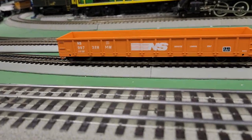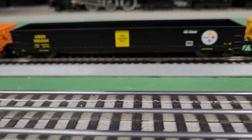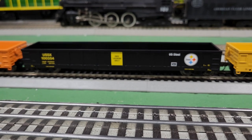And today we got some brand new items, so hopefully we'll find their way on your layout. We're gonna get started with these Atlas Trainman 52-foot Evans gondolas. Check out these puppies, I know you're gonna enjoy them. I have a bunch of different colors here. I really like that striking orange color, that NS. We have the US Steel, and if you're a Steelers fan, I bet you like that logo there.